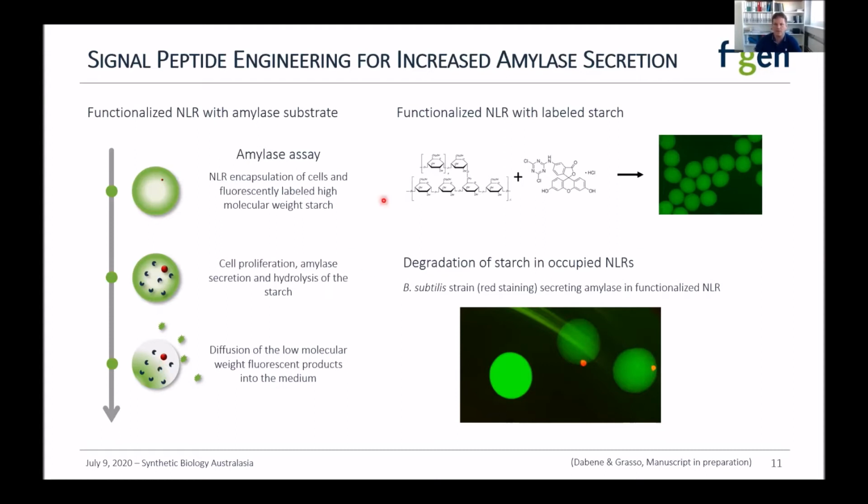You can see here on top a very homogeneous labeling of the nanoliter reactors with the fluorescently labeled starch. And if you now introduce an amylase-secreting strain, you can see it in the picture here. We use a cell staining for the biomass, in this case red. You see here the colony grown, and you can see the reduced fluorescence of the nanoliter reactor in comparison to a nanoliter reactor that does not harbor a colony and is highly fluorescent.